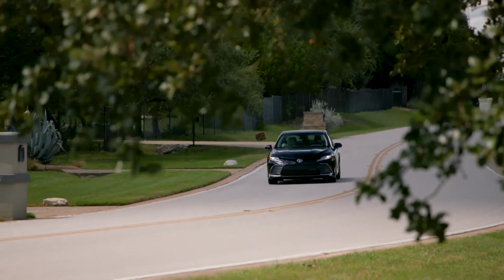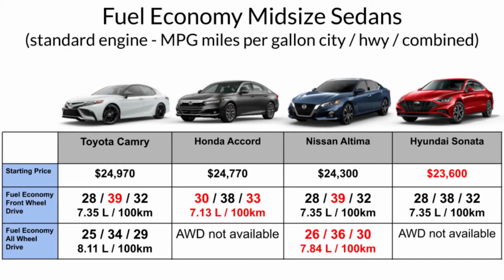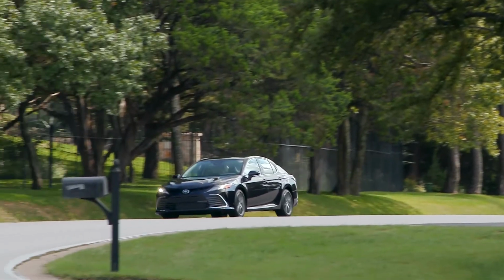Even with having the most horsepower and not using a CVT, the Camry managed to have excellent fuel economy. The 4-cylinder front-wheel drive Camry has 28 city, 39 highway, and 32 combined MPG, while the all-wheel drive Camry has 25 city, 34 highway, and 29 combined MPG. As you can see, the competitors are pretty much within 1 MPG of each other. If you want all-wheel drive, your choices are reduced to the Camry, the Altima, and the Subaru Legacy. If you want better fuel economy, the Camry is available in a hybrid, which gets up to an insane 52 MPG combined.